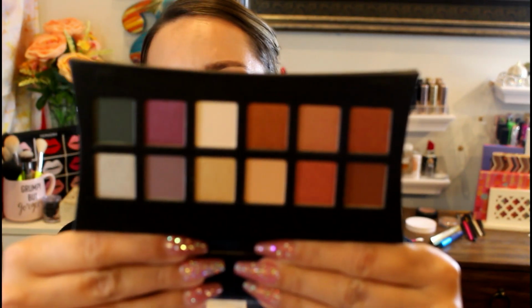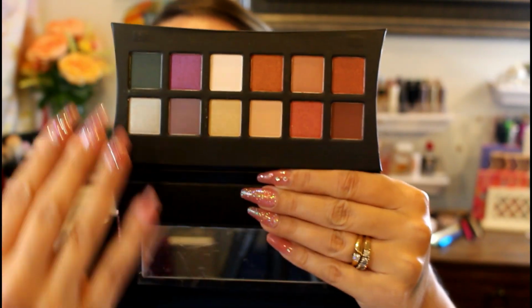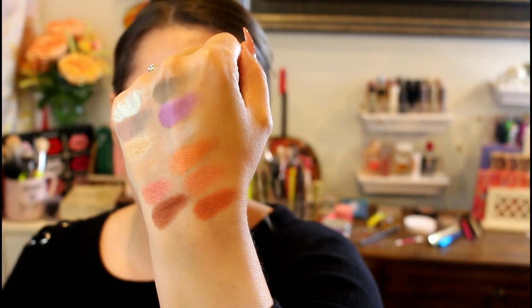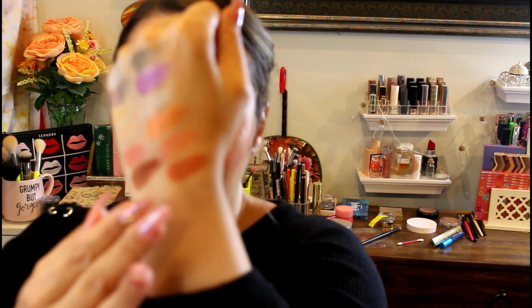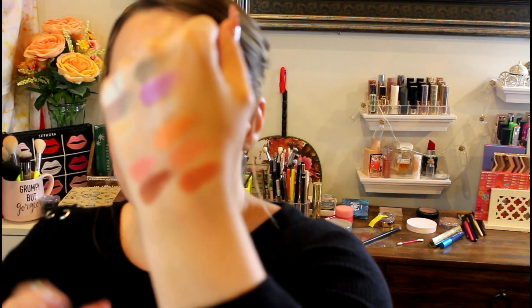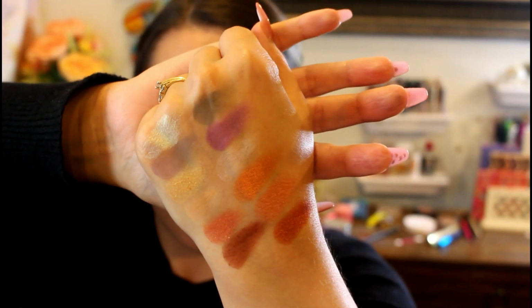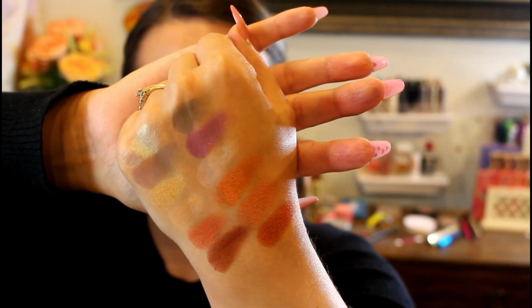But here's what the palette looks like. Another beautiful, kind of deep fall colored palette. You have your warm tones, some cool tones, but some jewel tones also over here. So there are all the shades there. Right off the bat, I'm super impressed with the depth and pigment of some of these warmer tones, especially the metallics. They're very, very nice. Hopefully that comes through loud and clear, because some of those are really impressive. I'm gonna use this tomorrow and hopefully it stays good on the eye, which why wouldn't it be?